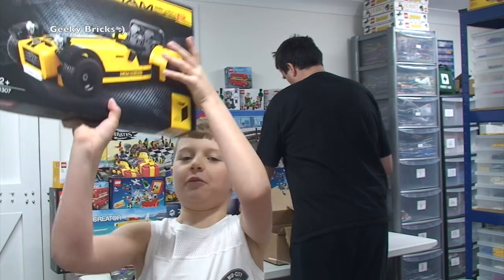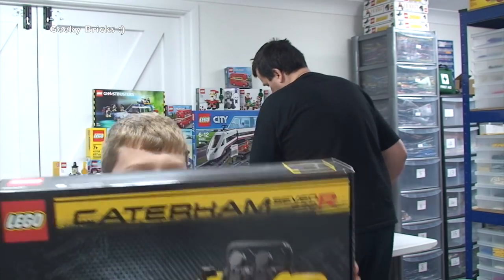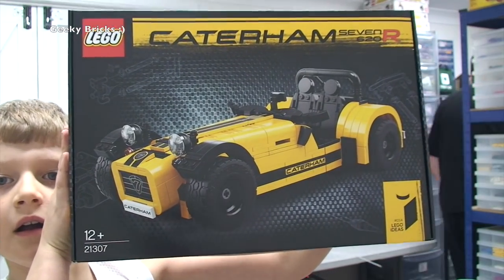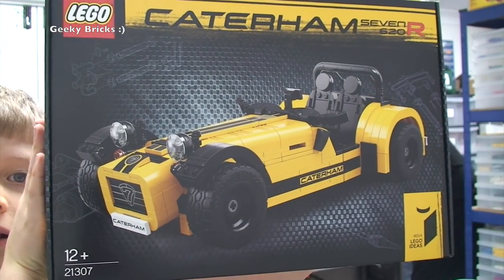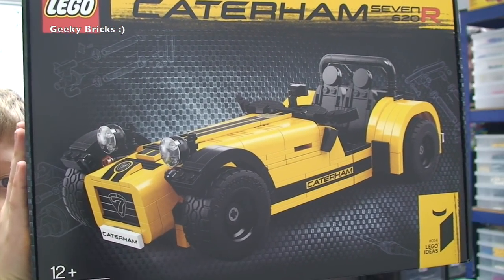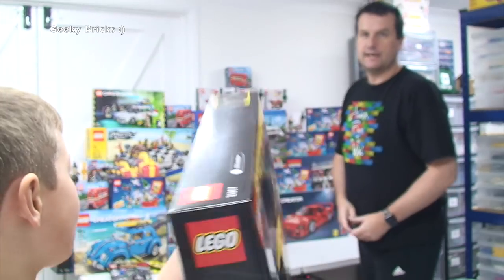I have no idea what this is, but Caterham. It looks cool. It's called the Caterham. It's another awesome car, as you can see. Another awesome Lego car. So that is for me to be built at some stage.